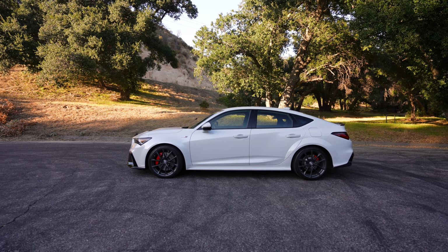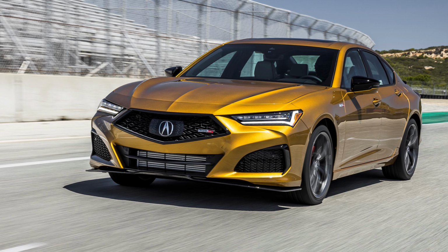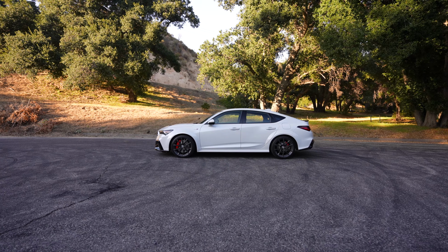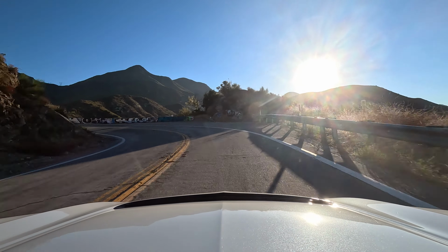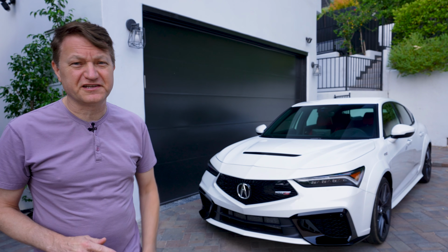I think the main competition really is the Acura TLX Type S. Now that is a heavier car, but it has a lot more power, a lot more torque, and all-wheel drive. So if you're looking for a more luxury experience, that's definitely something to consider. But if you want a focused driving experience with a manual transmission that is sharp, this is pretty much it, and in my mind, this is really close to top of the class in its category.